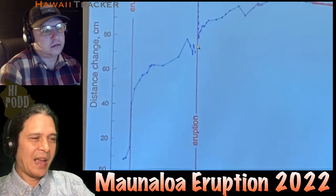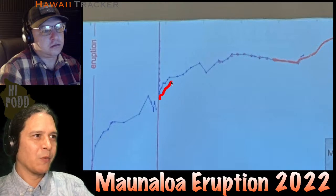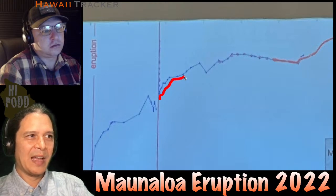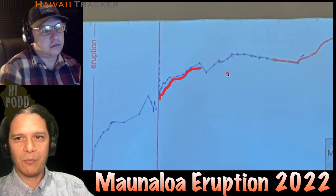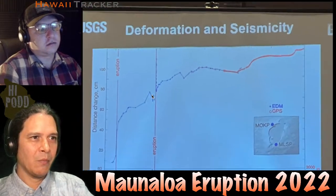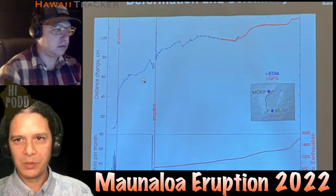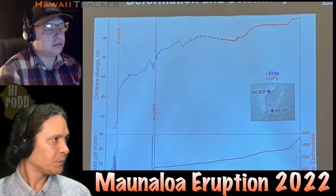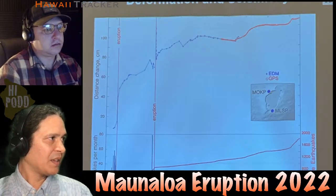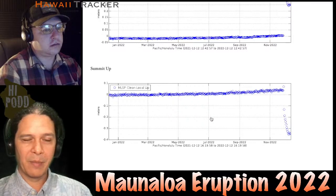And similarly, after 84, this is an 84 eruption right here. Also afterwards, similarly rising really quickly, then slowing down and coming up, and then eventually starts doing some wiggles over here. So that's what it actually looks like in the plot that we've seen if you've been following us since before this eruption actually began, and we've been showing these plots as well. So I'm trying to tie it all together here. So that is the deformation story there on Maunaloa.